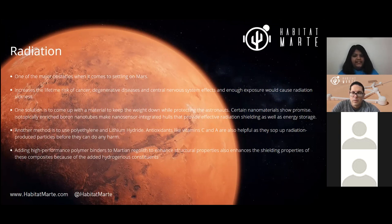Certain nanomaterials have shown promise. Isotopically enriched boron nanotubes make nanosensor integrated hulls that provide effective radiation shielding as well as energy storage. Another common method would be to use polyethylene and lithium hydride. We can also have vitamin C and A, which are antioxidants, which also help reduce the effects of radiation in the human body.